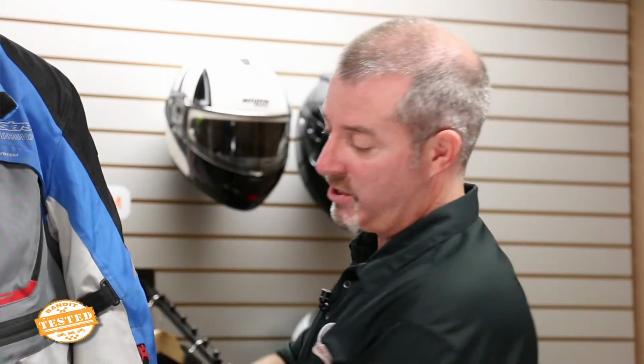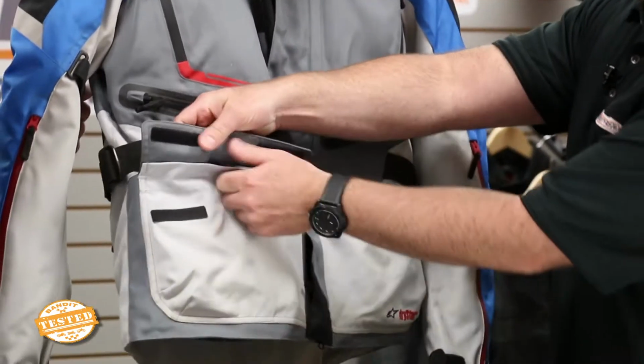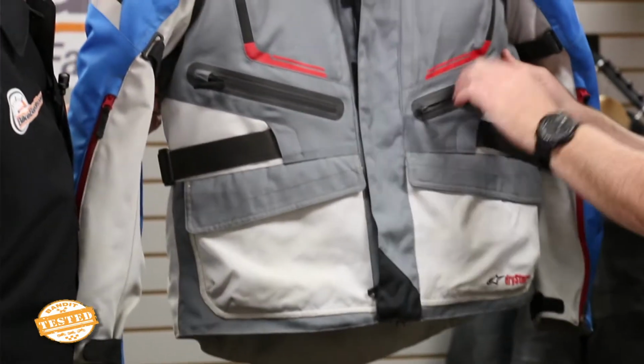It does have a lot of storage, though. It has these two giant pockets in the front, which are pretty secure, and they also have a flap-over design, which makes it nice. Things don't fall out. You have these two waterproof zippers in the front here.